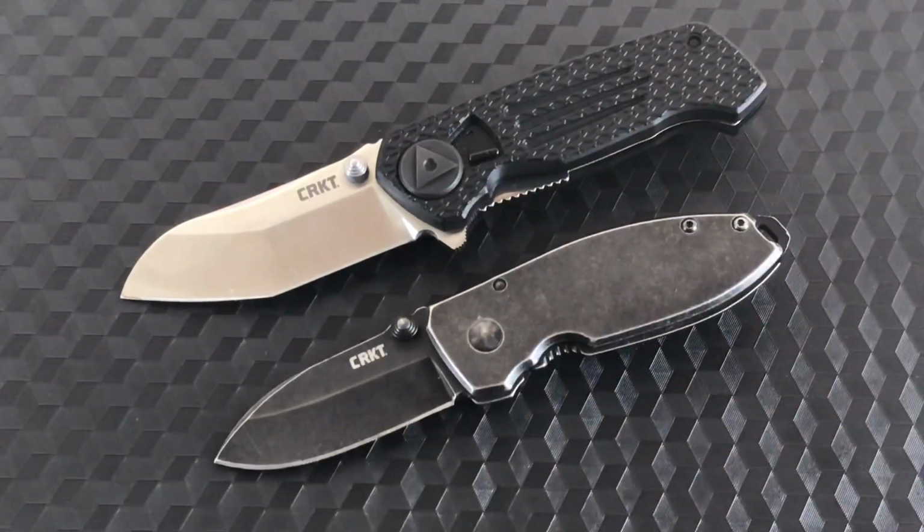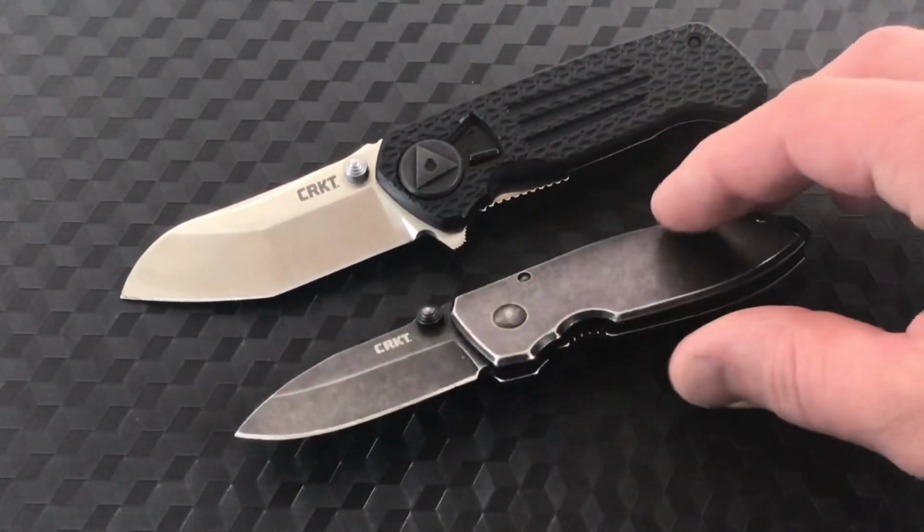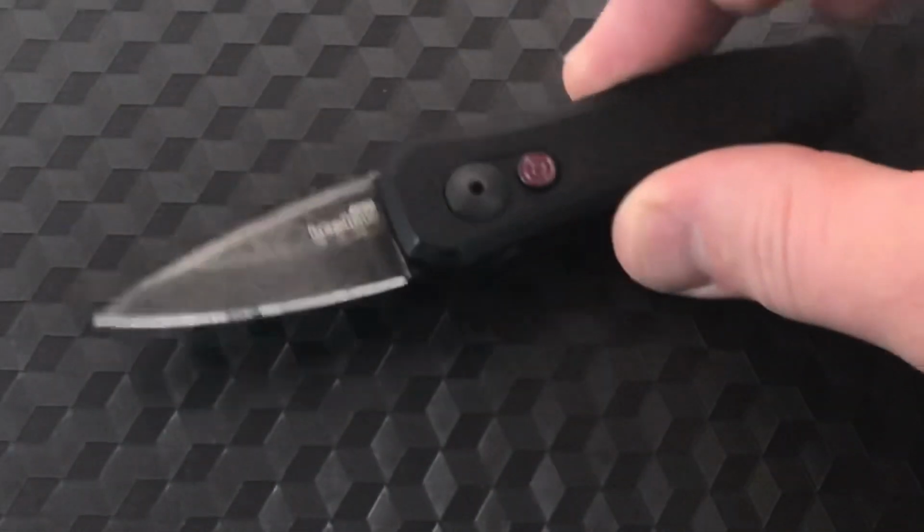Yeah, and a big thing for me is that when I want a smaller everyday carry knife, these are the two blades I often go to. So now with these two as knives that I like for smaller everyday carry, every once in a while I do want to carry an auto. So I bring in this guy.